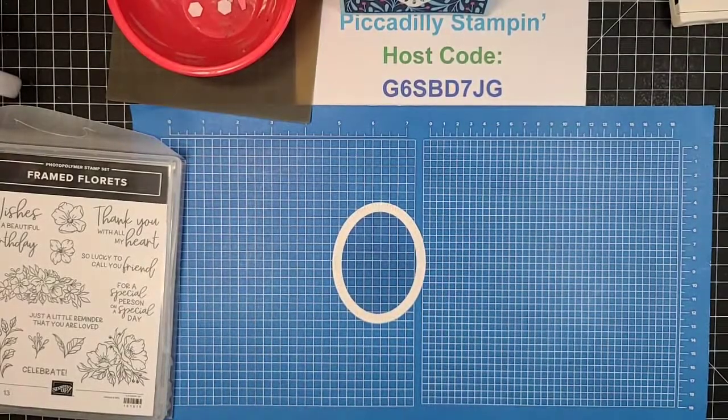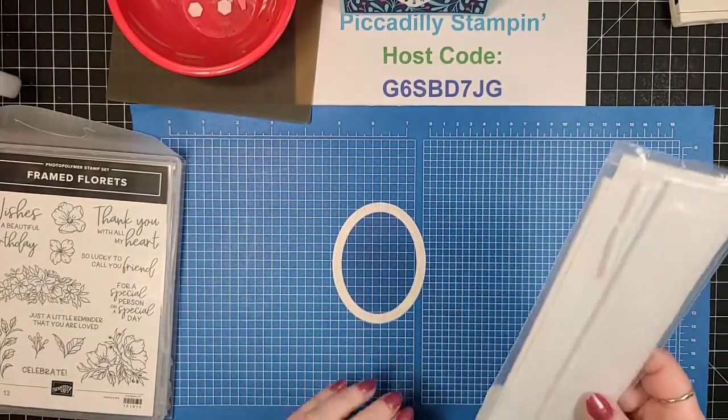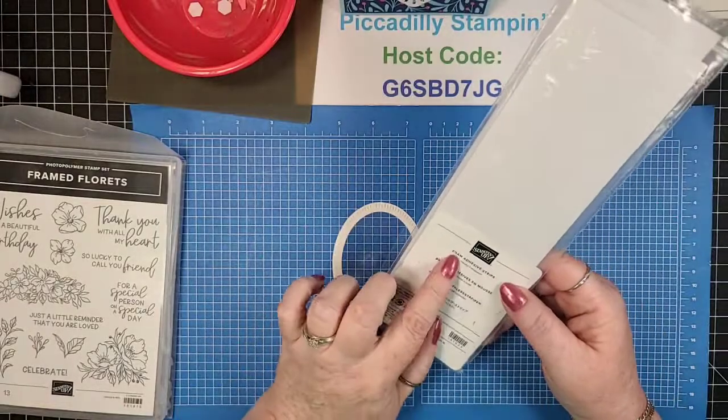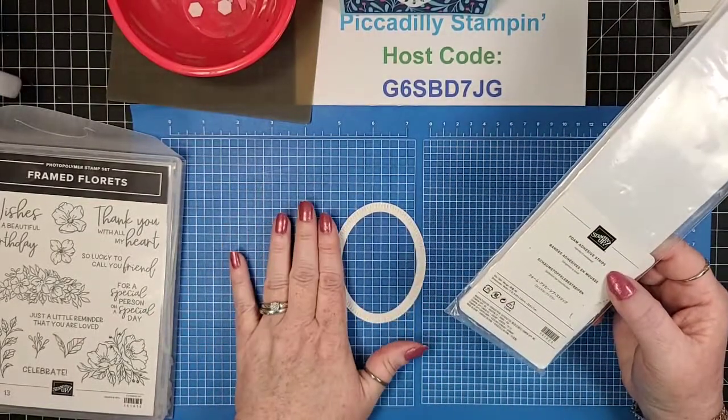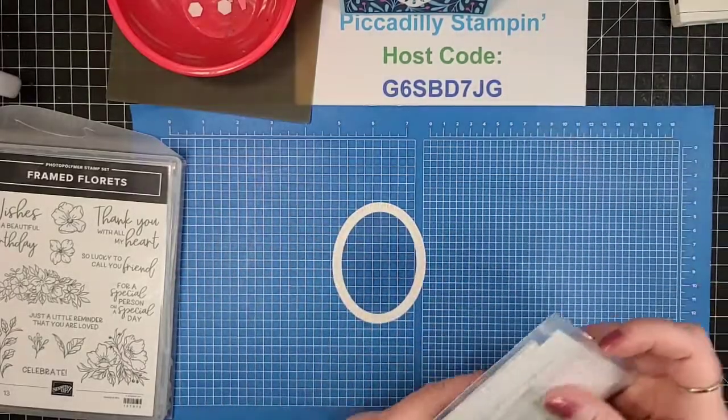And I'm going to show you another product that we're going to be using. This is foam adhesive strips. This is what's going to raise this up off of our project.